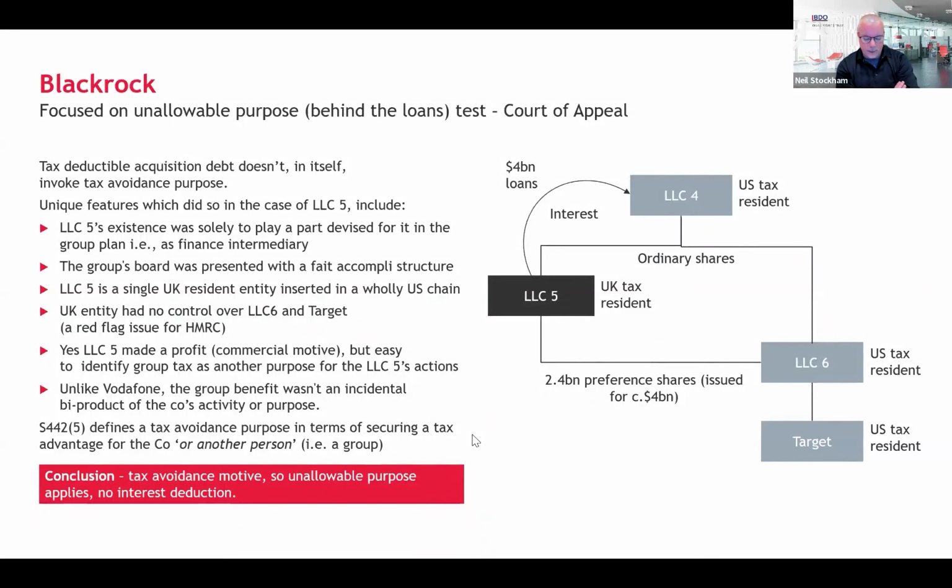HMRC then challenged that, and it went up to the upper tribunal, and they came out with a completely different view on the situation. They said they understood what the group was trying to do. They understood the commercial purpose for the acquisition and the acquisition finance, but they saw no reason for LLC 5 to be treated as UK tax resident for tax purposes. So they concluded the whole of the loan was for an unallowable purpose because it was tax motivated, and they therefore sought to deny the interest deduction.